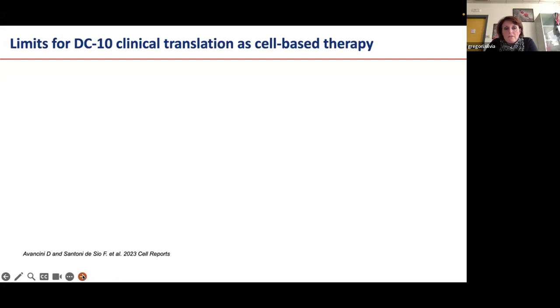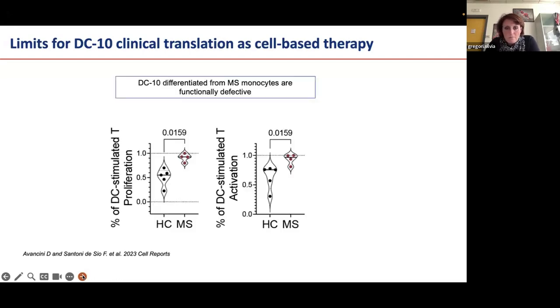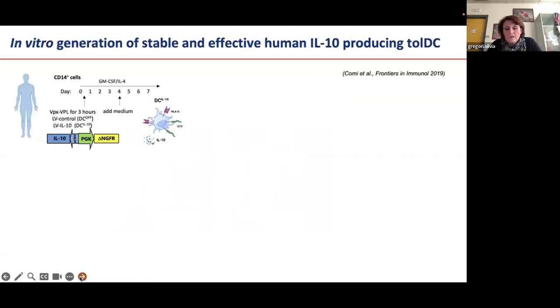As you can imagine, we thought to use DC10 as a cell therapy, but unfortunately, when we tried to generate DC10 from MS patients, we saw that the DC10 that we can generate from monocytes of MS patients are defective compared to the DC10 generated from healthy controls. So they are less potent in modulating proliferation, activation, and induction of TR1 cells. So we thought that we needed to identify an alternative mechanism to generate IL-10 producing cells in this setting.